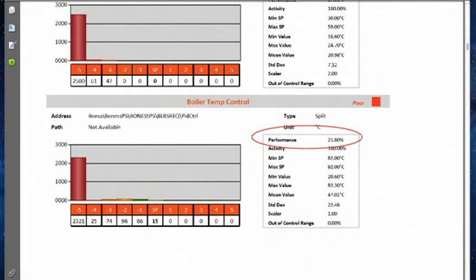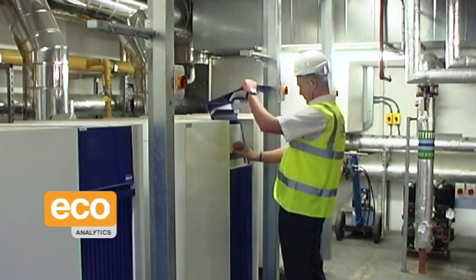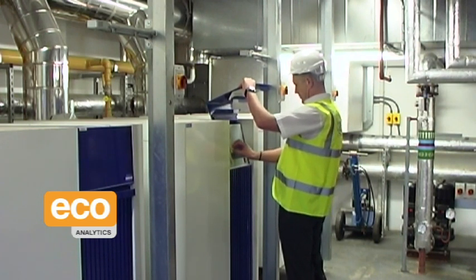We can see this report indicates that the control loop performance is again really low and is being demanded 100% of the time, and again the set point is not being reached. This could indicate that there is an issue with the boilers. If there is a full demand and the set point is not being reached, a boiler could have failed. This type of information can give the user the ability to fault find and to identify an early stage plant that could require replacement.